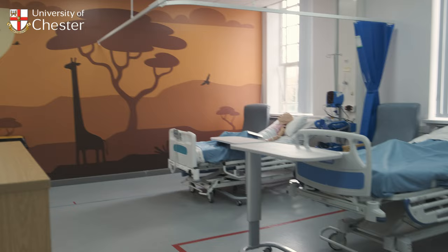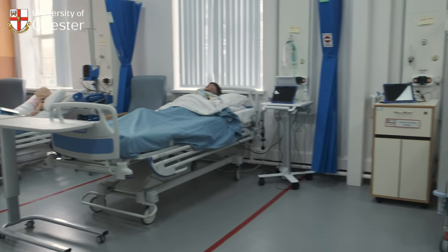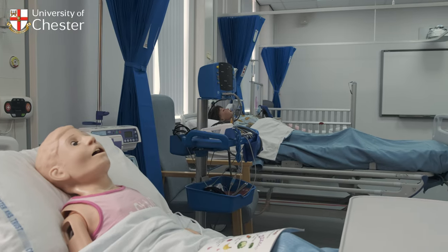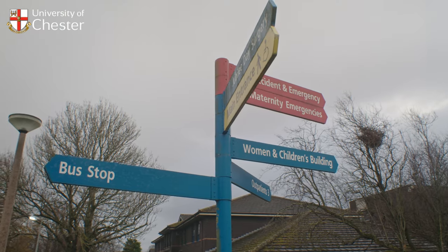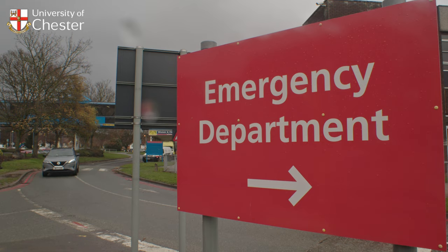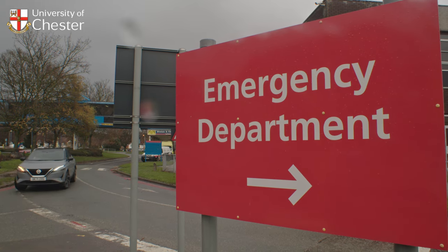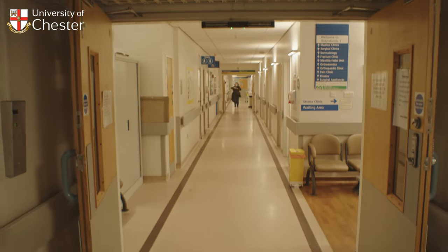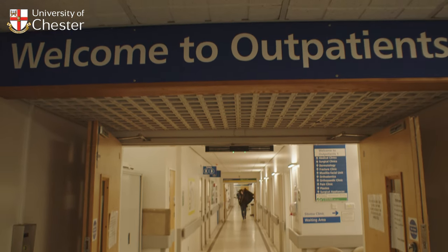The simulation suites mirror diverse healthcare spaces and our patient simulators, as well as our human simulated patients, ensure you're immersed in the learning experience. Chester Medical School also has partner NHS sites, including hospitals and general practices across Northwest England, and this presents quality part-time work opportunities for students.